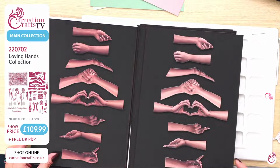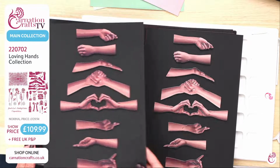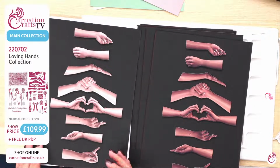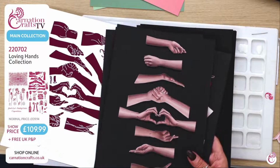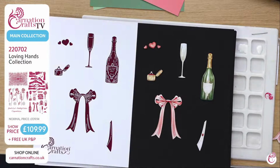There are so many ways to use this and use them with the other collections that you have previously purchased from Carnation. So you are getting variants in colorways as well, as you can see here, and these are all free and downloadable on the Carnation Crafts website, which is www.carnationcrafts.co.uk.